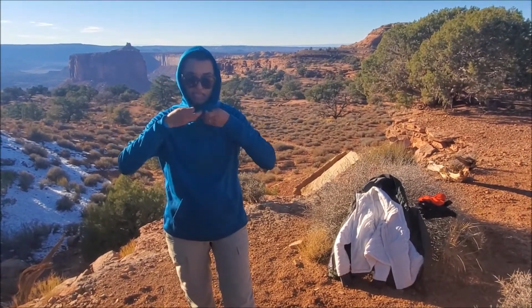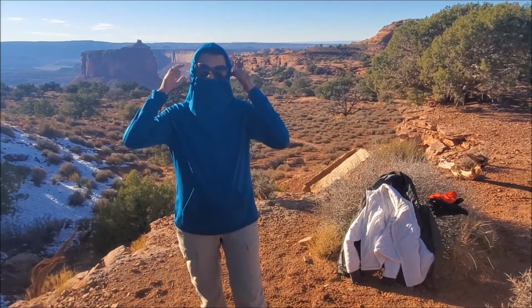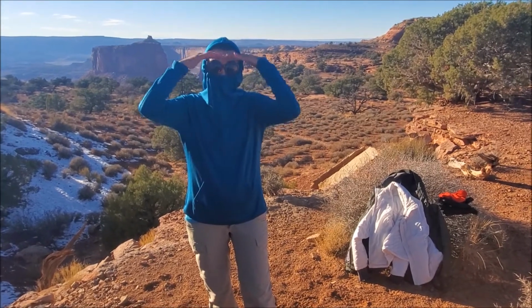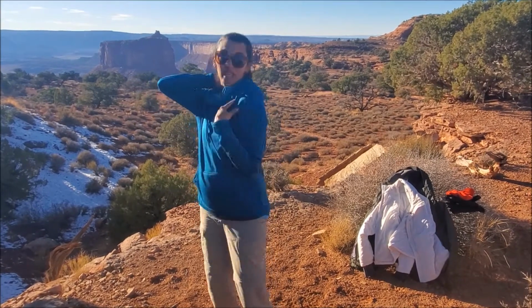This also has a little area that goes up, so if I really wanted to, I could put it above my nose and mouth and keep all this warm. And I will show you a hat that you could even wear underneath later on. So this is nice for that, and it's lightweight but keeps the neck warm.